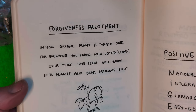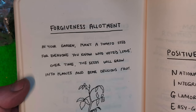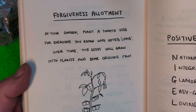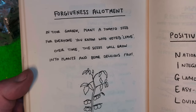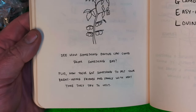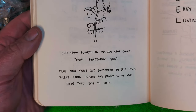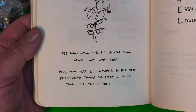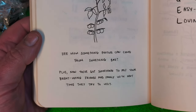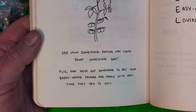Okay, this is a forgiveness allotment. In your garden, plant a tomato seed for everyone you know who voted leave. Over time, the seeds will grow into plants and bear delicious fruit. There we go. See how something positive can come from something bad. Plus, now you've got something to pelt your Brexit-voting friends and family with, obviously, the next time they try and visit. There you go.